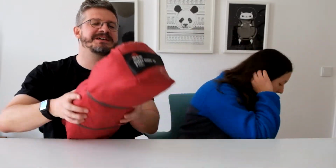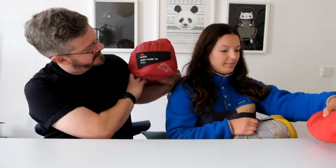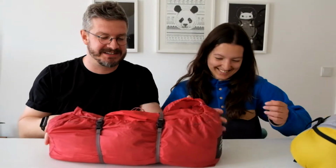Let's do living arrangements. Do you want to go with the tent? We're not opening it, right? No, I just wanted to show it. So we've had this tent for a couple of years. It's the MSR Hubba NX2, 2-person tent. And it is amazing. It's a really, really cool tent.